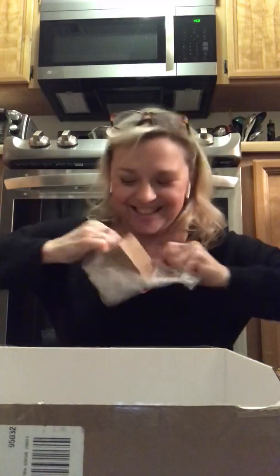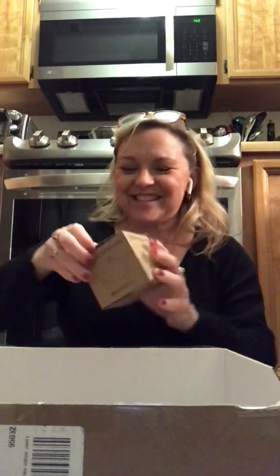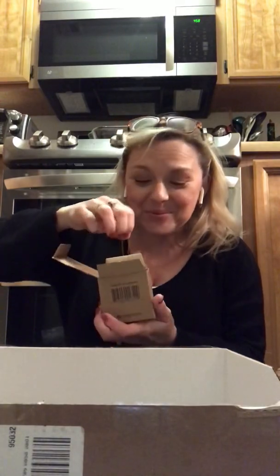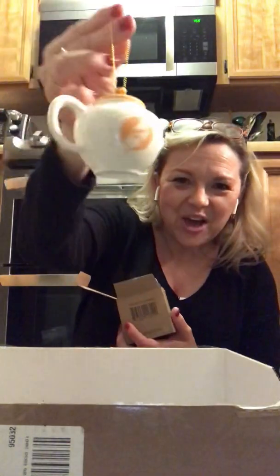They gave me a little gift. Oh, I think it's a teapot. Look at this, how cute. How cute is this? Okay. Oh, it's so sweet. Look how cute. Oh, I love it. So cute. Okay. Let's see.